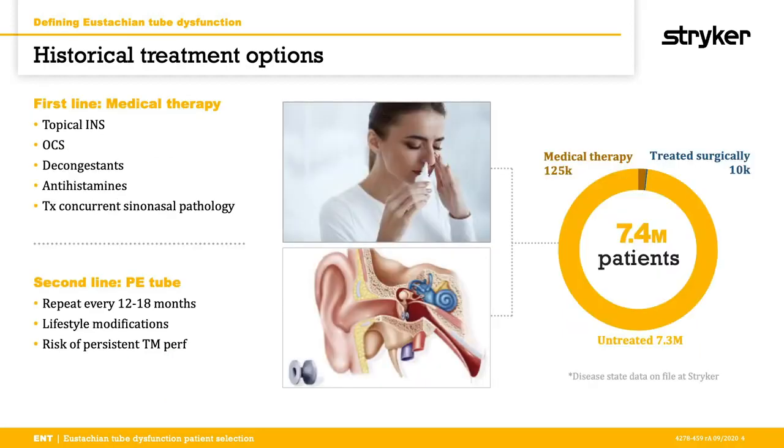Historically, there is a sequence of treatment options, beginning usually with medical therapy. The benchmarks for this are topical intranasal corticosteroids, oral corticosteroids, decongestants, antihistamines, and any other sinonasal pathologies such as allergic rhinitis to be treated with appropriate therapy. Patients who have Eustachian tube dysfunction that does not improve with some of these measures then may require intervention.